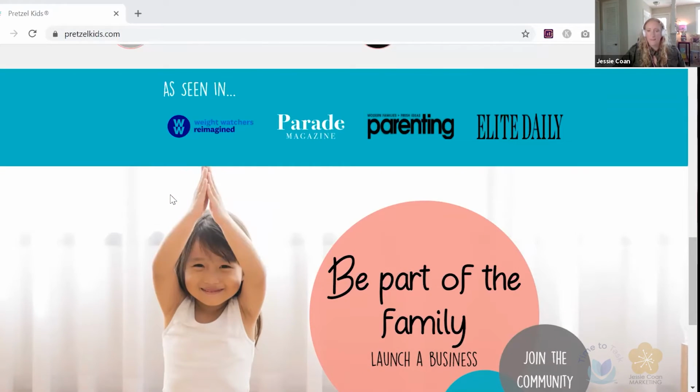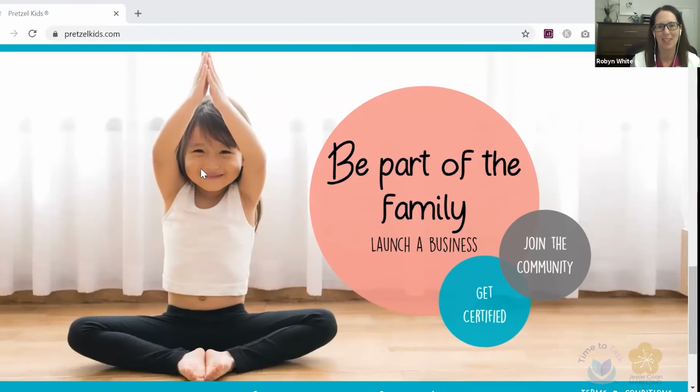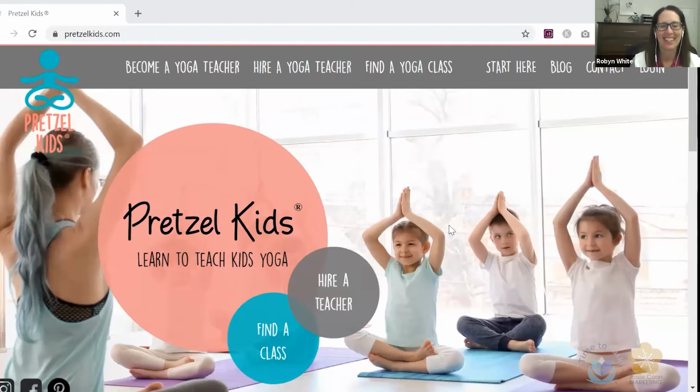And the other thing I would mention is her images are fantastic. I mean, look at this, adorable, happy kids practicing yoga. It's just perfect. I love his face.